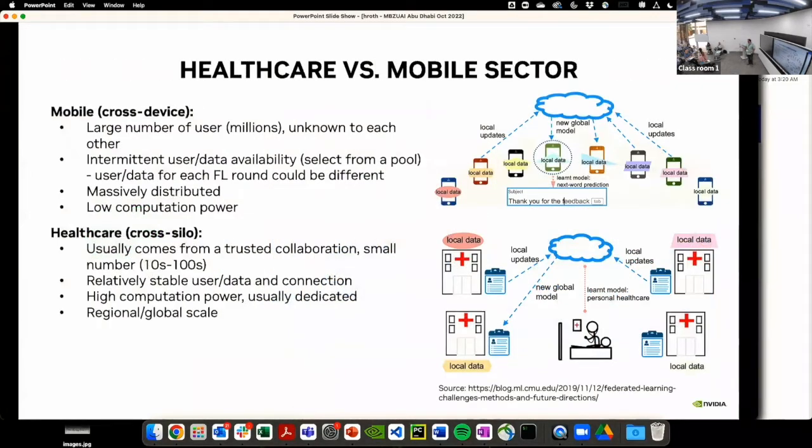Again, I think Marco also mentioned this. It's a little bit in contrast to the cross-device scenario that we see in the mobile phone sector. We've been focusing on this cross-silo scenario where we have maybe tens or hundreds of larger hospitals with their local data sets and a data center with reasonable compute and stable internet connections. But I'm not saying that the first scenario is not useful for healthcare. In healthcare, you can see wearable devices and blood pressure tracking of patients that could be really interesting in the future.